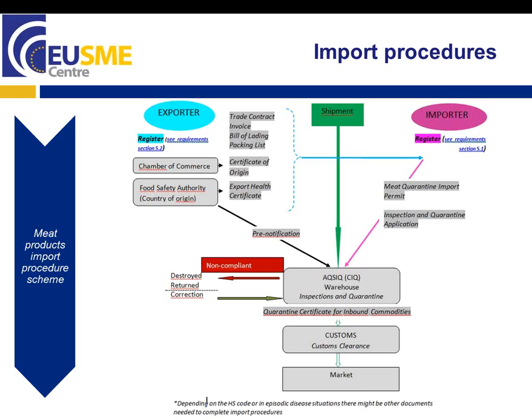The meat will be deposited in a designated warehouse. You have a list of authorized warehouses in the annex of the guidelines that complement this presentation. And ACSIC will proceed to inspection and quarantine. It can be that the product is compliant with all food safety requirements, then it would deliver a quarantine certificate for inbound commodities that will allow you or your importer to go through customs for clearance after paying duties and taxes. And finally, the product can be delivered to the market.